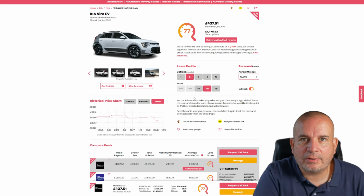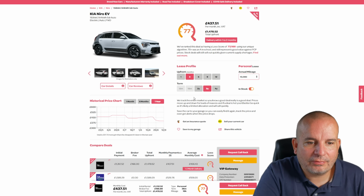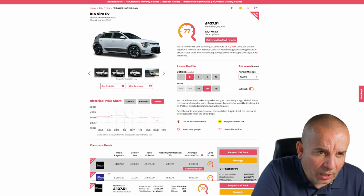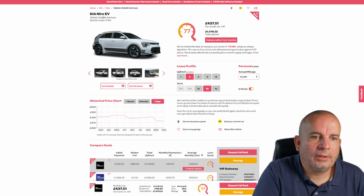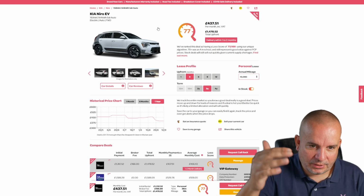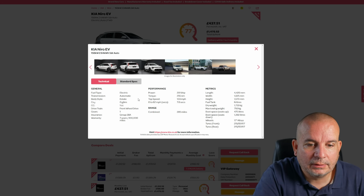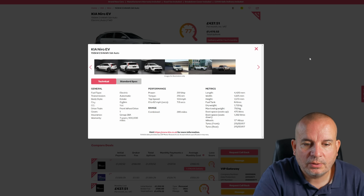It's not a huge saving, but it's the cheapest they've been so far, which is something we don't say too often at the current time. This is the 150 kilowatt to 64 kilowatt hour version in Kia trim levels 1, 2, 3. This is 2, and that 2, that middle spec, is usually your sweet spot really. So fully electric, Group 28 car insurance, 201 horsepower, 7.8 seconds to 62, combined range of 285 miles.